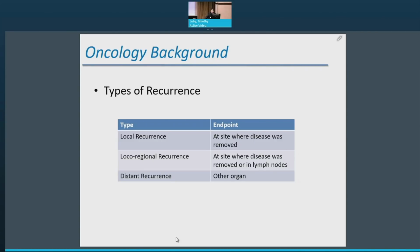Local regional recurrence means either it came back at that site, or it came back in the lymph nodes that drain that area, or in transit disease, which means that it's in the skin along the way to the lymph nodes. Distant recurrence basically means that it came back somewhere else in the body, away from that site, so in the liver or the lung, something like that. Importantly, we tend to think that local therapies really affect local recurrence and local regional recurrence, while systemic therapies really affect distant recurrence.